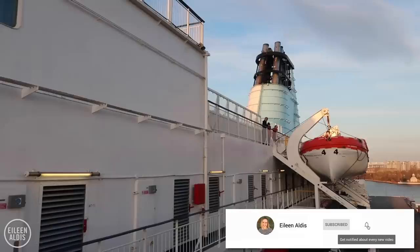So our boat has arrived. We're going to disembark very soon. We got to go meet up with the excursions desk people so that we can get off this ship. Exactly. And go see St. Petersburg. Yes! So I'm going to go get our luggage and get off this boat.